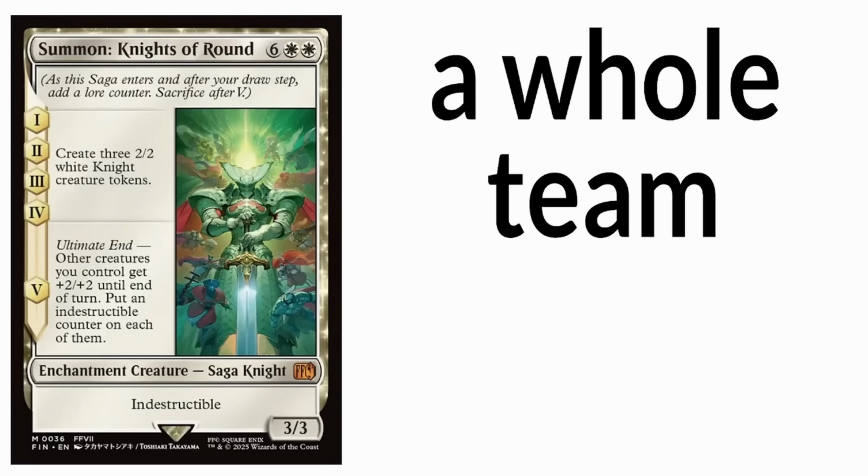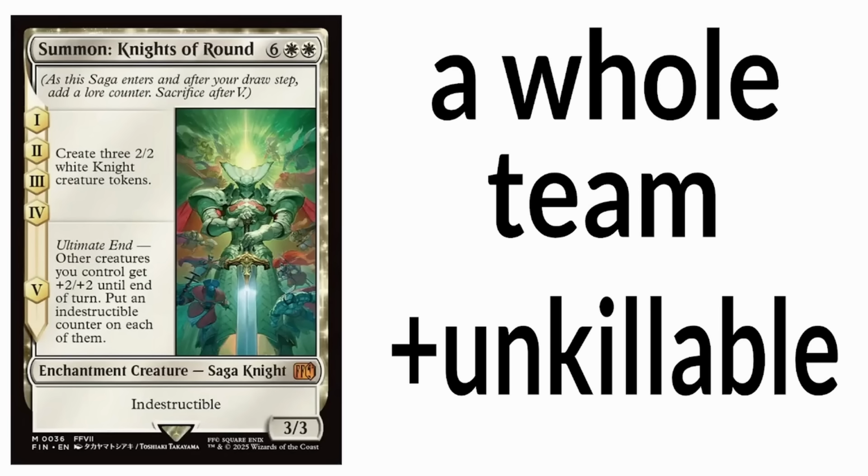So we're making a lot of guys. We're summoning a whole team. 3 2/2 white knights for 4 turns. That is a lot of things. And then guess what? They become unkillable on the 5th turn because it gets +2/+2, an indestructible counter on each of them. That's gnarly as hell.